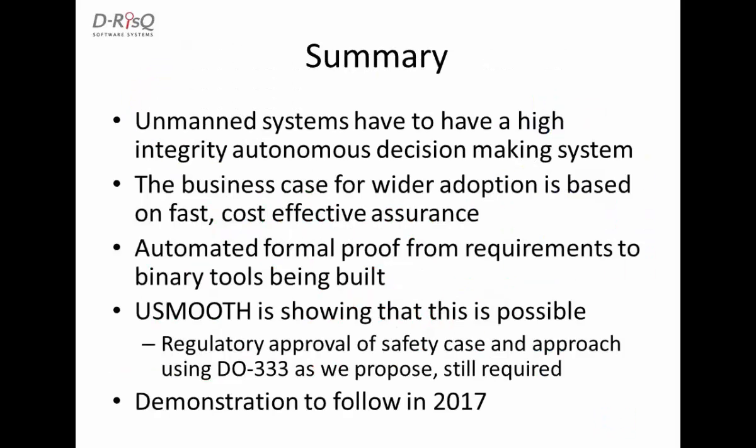So I think I'm just about on time. From an unmanned systems perspective, decision-making systems, yes, we can do those now. And version 2 of this is probably going out to test in the Solent. So if you want to avoid the Solent during the summer, by all means do. I might be on that boat. Never mind, we'll see. We're testing this over the summer. The business case for wider adoption of these tools is based on the speed at which you can do it and the cost of the tools.